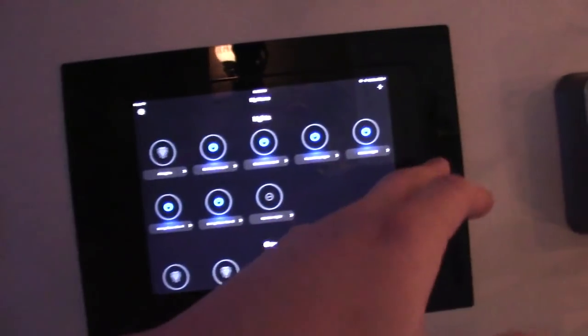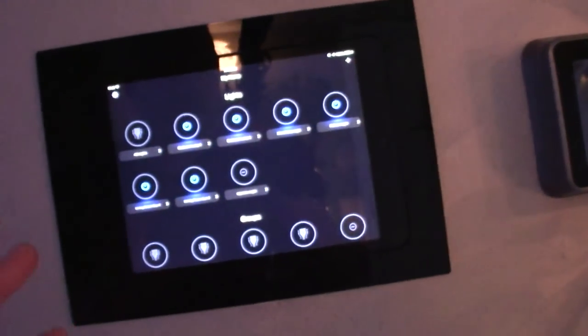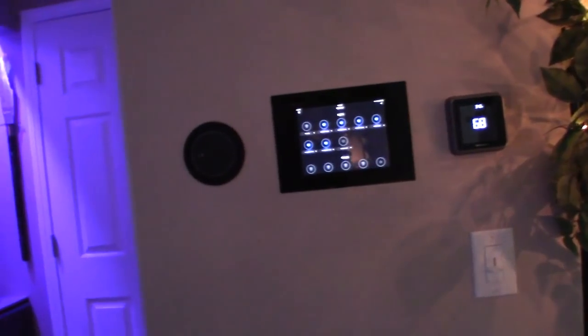So this is cool. You can go over here if I want to turn the lights on or off. I can access any of the apps. I can view my security cameras from here if I want to with the Zmodo app. Pretty much anything you do on a tablet, whatever app's available. Now it's just something that's in the wall and I don't have to worry about it.